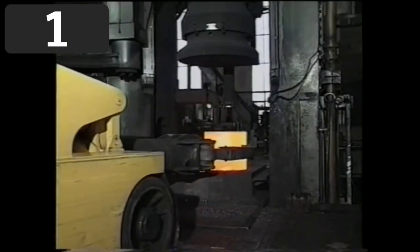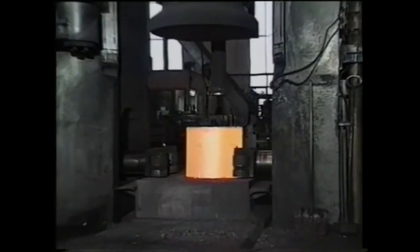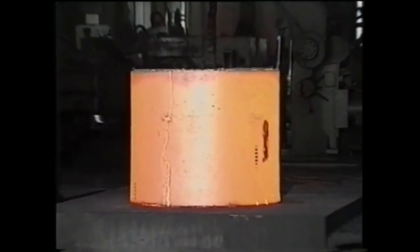Number 1. A hydraulic pressure machine crushes a metal cylinder into a smaller form. It's amazing that the metal is able to be compressed so easily, almost like a piece of clay.